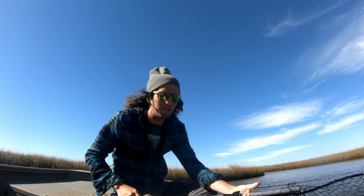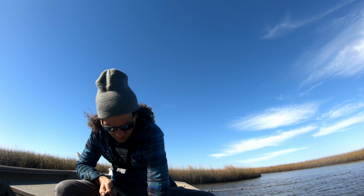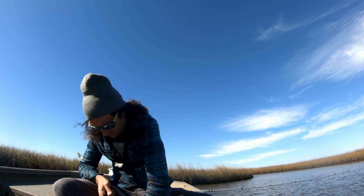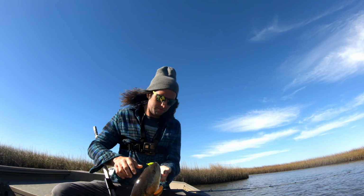Redfish did everything he could to get off, dude. Spinnerbait, shallow redfish. Probably about to get stuck.